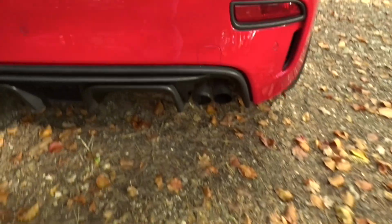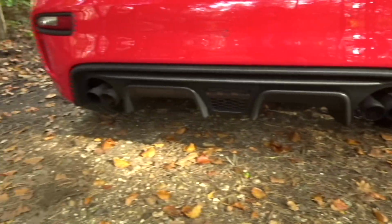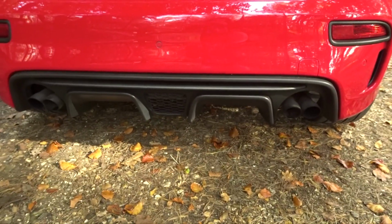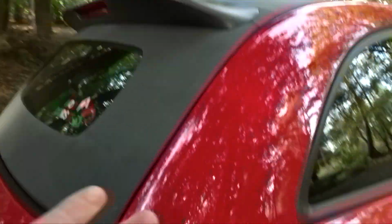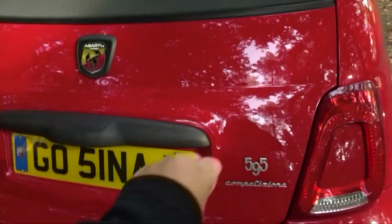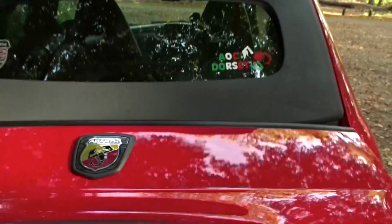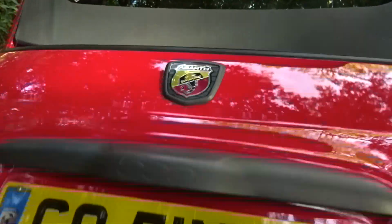And we have the record Monza exhaust tips, again with the graphite grey sort of rear diffuser as well. Roof spoiler there as well, and because this is a convertible, obviously your boot doesn't open up all the way, it just opens a little bit, so we have got a smaller boot opening.